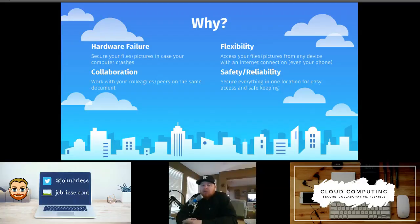Second, collaboration. Working in the cloud allows you to collaborate with your colleagues, with your peers, and work on documents where multiple people are working on it at the same time. It also allows an easy access for sharing documents and sending documents out. The collaboration is such a need. It's yet another 21st century skill that we need to be teaching students and that teachers can utilize every single day.